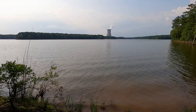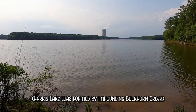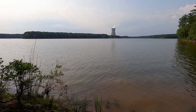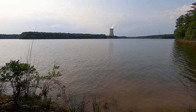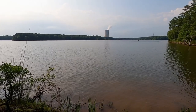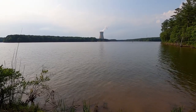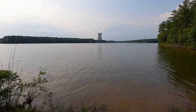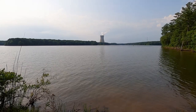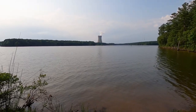Now, I don't remember offhand what river was impounded, if that's the right word, to create the Harris Reservoir. But I do know that in 1986, they started building or completed building Reactor 1, I believe is what it is. The plant here is a pressurized water reactor, or PWR, currently running one reactor, Unit 1, and it went critical, or achieved criticality, I guess is probably a better way to phrase it, in 1987.